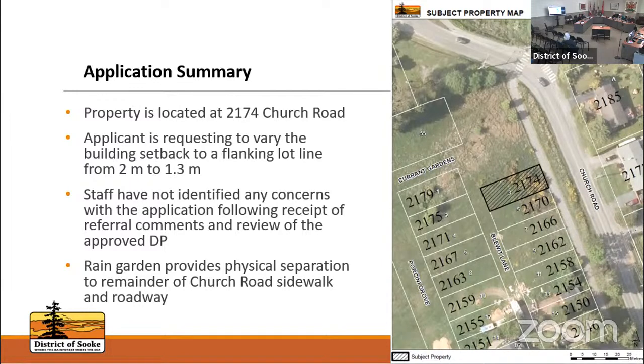For a flanking lot, that's where the side yard now is abutting another road that's not the front yard, there is an expanded setback distance, which is 2 meters. When this was originally planned out, it was being viewed as a side yard, and so that's why there's a discrepancy now, and so they need a relief of the 0.7 meters to meet that minimum requirement for setback, so a variance is now being requested. It's gone through the referral process. No comments of concern had been raised, and we also reviewed it against the approved development permit and no concerns there.